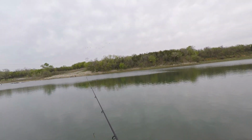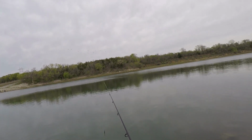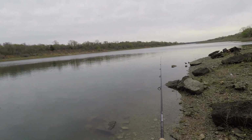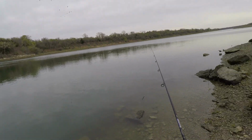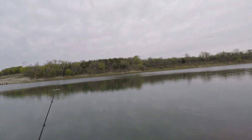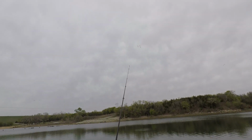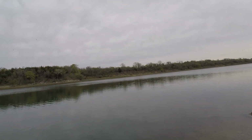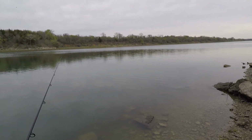Man, look at all the white pelicans. I know they've made it up to Iowa because my buddy that fishes up there has got footage of them, but there's still a bunch here. A huge flock went that way. Here's the 3rd flock. I don't know what those are. Some kind of a seagull type deal. Pretty neat.